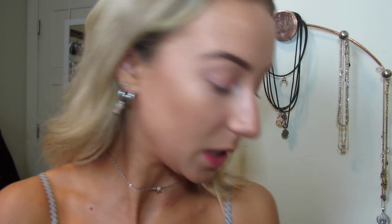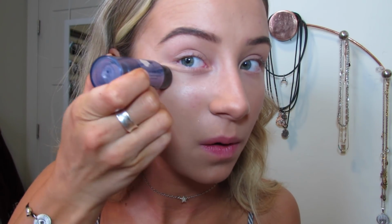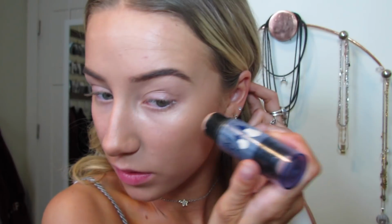Okay, now onto highlighter, my absolute favorite part of my makeup routine. I'm taking my Benefit Watts Up Cream Highlighter. I love this stuff. It is so amazing. So I'm going to take that on the temples or my cheekbones, I guess, and then sometimes I like to bring it up by my brow bone like that. And then I'm going to do that on the other side.